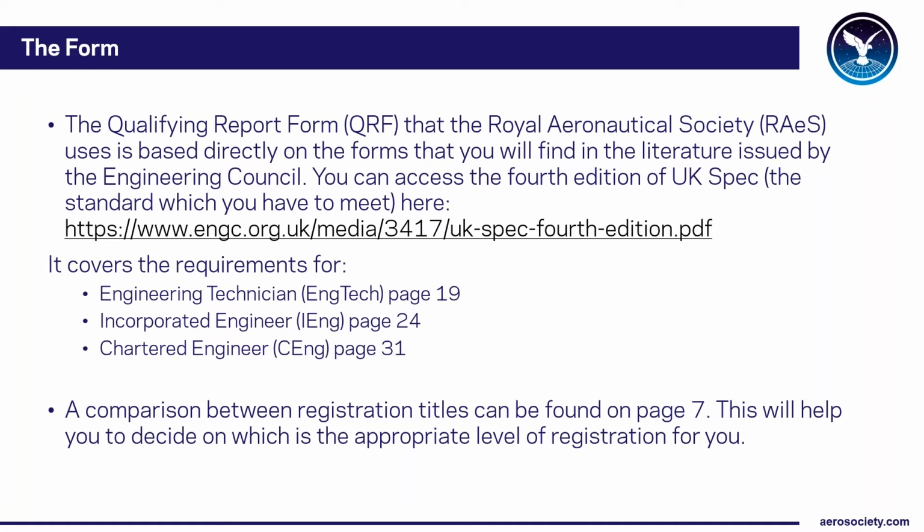So we are currently transitioning between what is called UK-SPEC 3rd edition and UK-SPEC 4th edition. These are the standards prepared by the Engineering Council, and they reflect the competencies that you have to satisfy. So I've given you a link there to UK-SPEC 4. I've then given you underneath there the page numbers which relate directly to that level of registration. And if you go to that booklet, that PDF, you will find by competence everything laid out with a description of the competence and the kind of ways that you could answer that question.